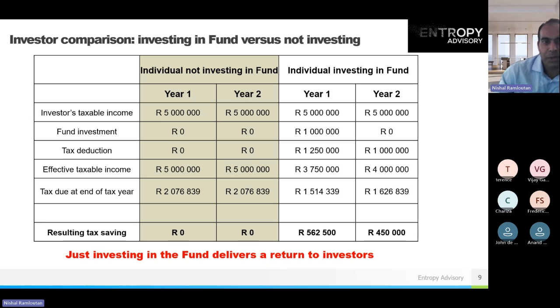In year two, same scenario, he pays the same amount of tax, right? So he's paying about 4 million rand worth of tax in year two. In the next scenario, as he invests into the fund, same, he's got the 5 million rand tax liability or taxable income. He just invests 1 million rand into the fund.